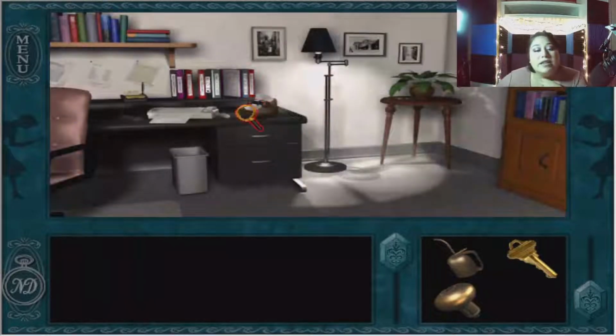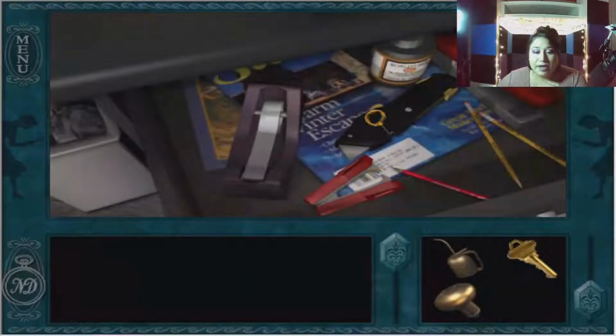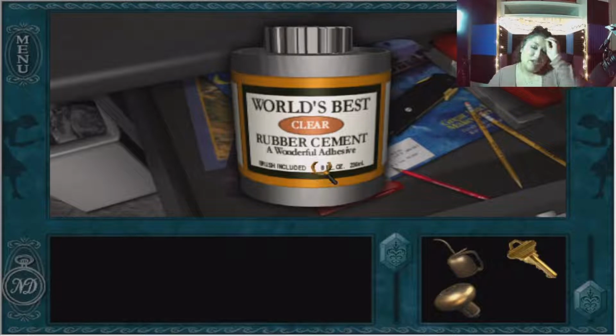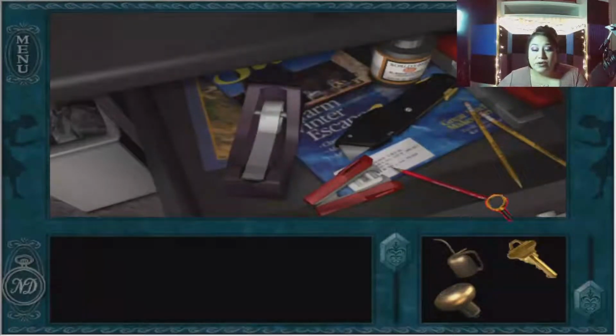And let's click over here. We have a drawer. Let's click on the drawer. And we have this bottle. Click on it. It says some rubber cement, a wonderful adhesive. There was some adhesive that was missing. Was it this one? Could be. I don't really remember. If you wrote down the list, you can check to see for yourself. Okay? And that's all that's in the drawer.